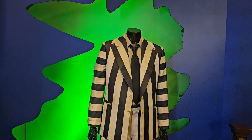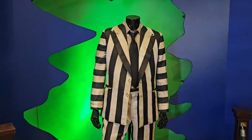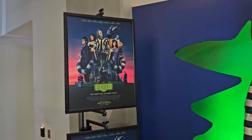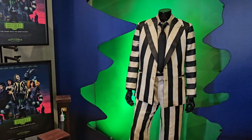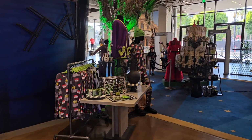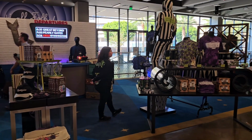Kind of strange that this one is just out here for you to touch, but then Barbara and Adam's are behind glass. Maybe because those ones are from the archive. I don't know. I gotta say, I'm kind of surprised how many cool props they had here. I knew they had some cool stuff, but this is a little bit cooler than I thought it would be. Okay, I think that might be it for the screen used props, but they also have a lot of merch out here for you to buy.